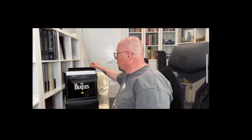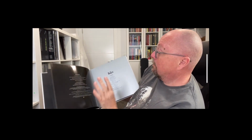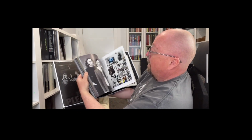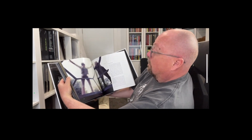I love it. Let's start off. I'll open my flap for you. And the first thing we find in here is this beautiful book. I can't go through every single page because we're going to be here forever, so I'll just skim through. But there's a section dedicated to each of the albums. There we go. How's that? That's better. As you can see, it's absolutely beautiful. Such good quality.